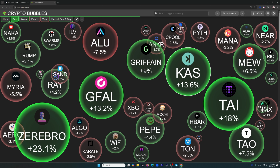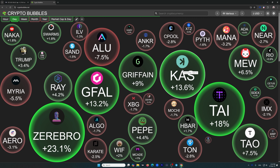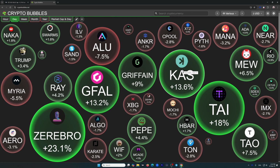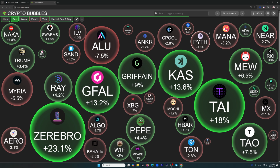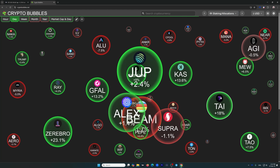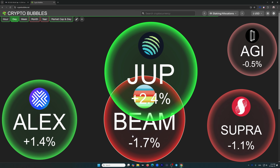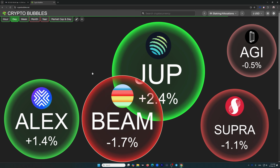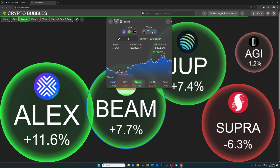We're going to get back into CAS. I believe this is actually a good opportunity. And then once the market is going up again, we can see for other plays that we could add over here. Go to our staking and allocations, Jupiter, AGI, Supra, Beam, and Alex. I'm very bullish on Beam. Yes, I know it's looking like it's down right now, but generally speaking, I'm extremely bullish on Beam.